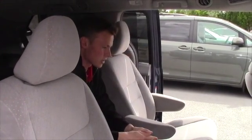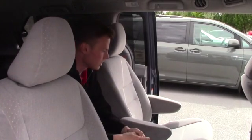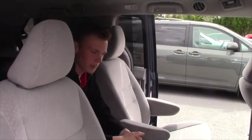Basically, the LE is right above the base model, but it's got all the features you're going to need. So yeah, whenever you get the chance, come on in and we'll check it out in person.